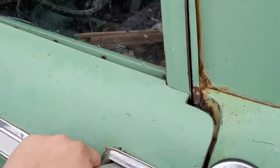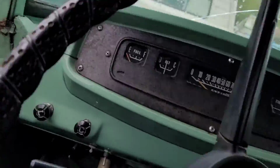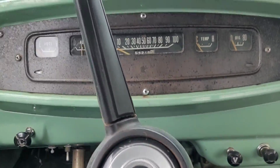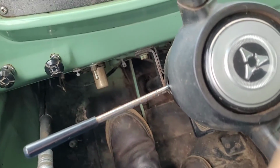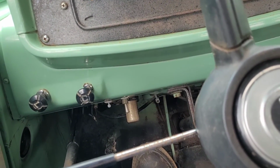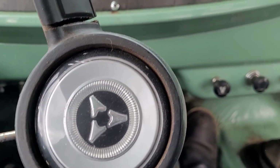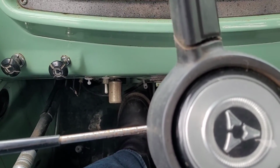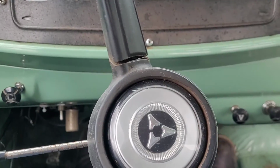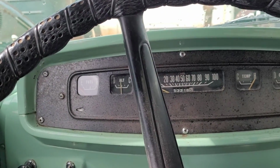Well, let's see if this big girl will start. I think he said the key was on the floor somewhere. Oh, yep, there it is. All right, I gotta get the key put in, push the clutch in. Give her a couple of pumps, give her some choke. Well, as if by magic, dumped a little bit of gas down the carb and away she went.